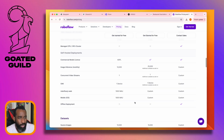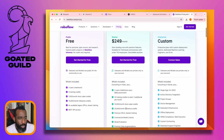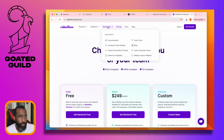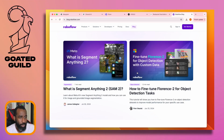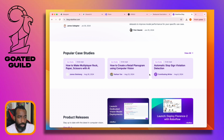Yeah, communicating what the credits are definitely needs to happen at some point. Inference credits, I don't know what an inference credit is exactly. They don't have case studies, do they? Maybe they have it on their blog. They do have case studies.